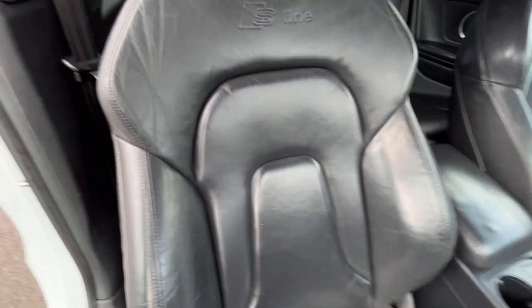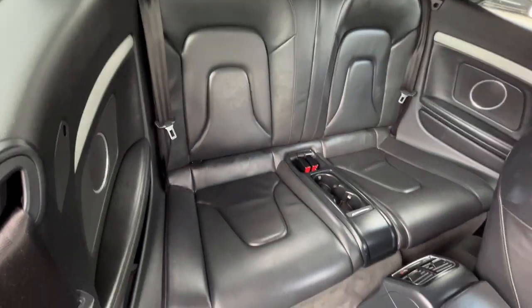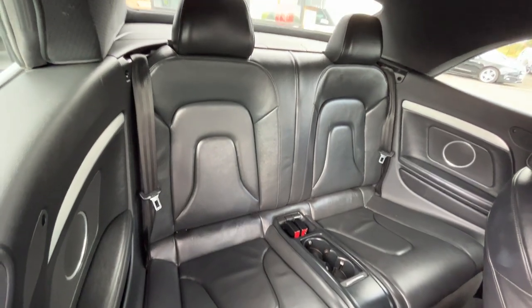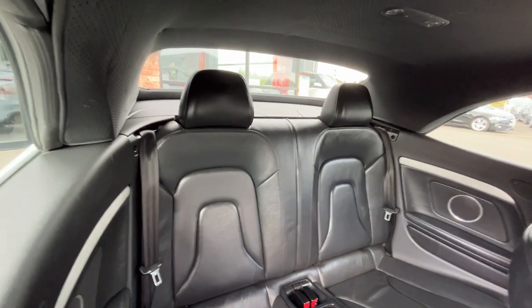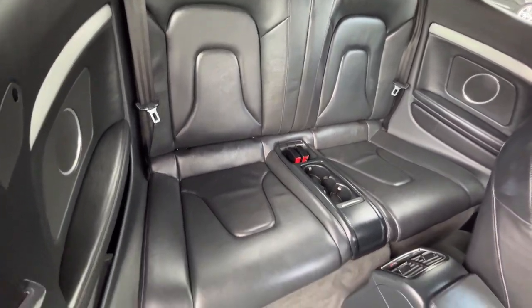There's no cigarette burns or traces of any odors in this car. As you can see, you've got the Audi neck scarf. Looking into the back, as you can see, leather's in really good condition. You've got two factory headrests, two three-point seat belts, and ISOFIX fittings to both rear seats as well.